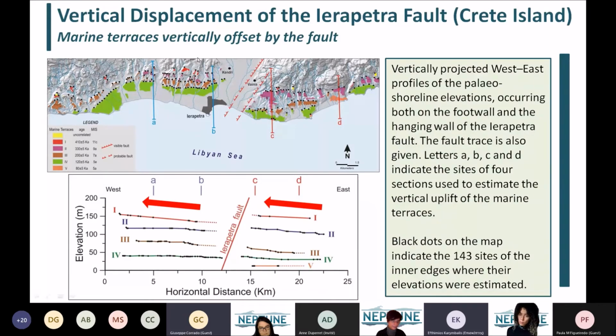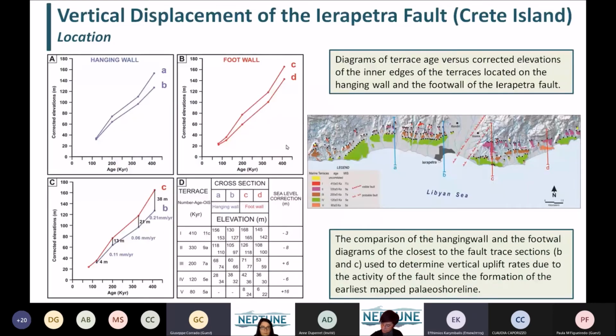You can see here also that we have performed topographic sections in 4 places, 2 at the hanging wall of the fault and 2 at the footwall. So we used the sections A and D, which are far from the fault, to estimate the regional component of tectonic uplift. And then we compared B and C, which are very close to the fault trace, to see the elevation difference, and to estimate the vertical displacement due to the activity of the fault. Here are the diagrams I told you before.